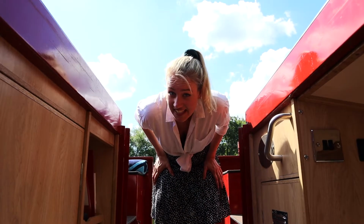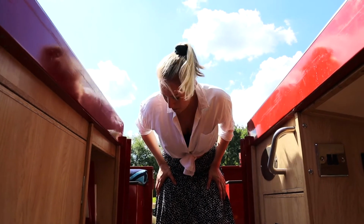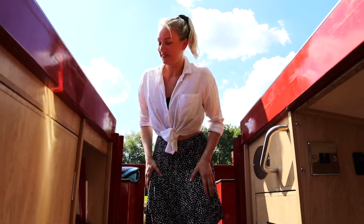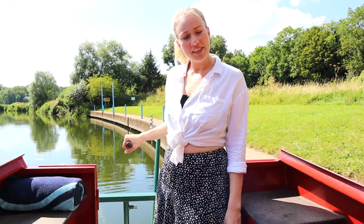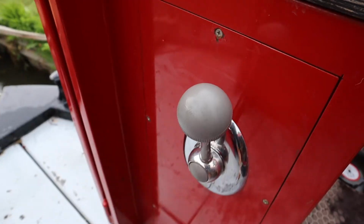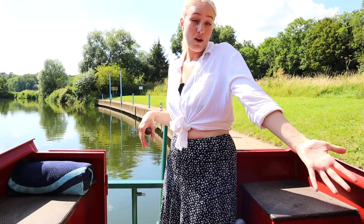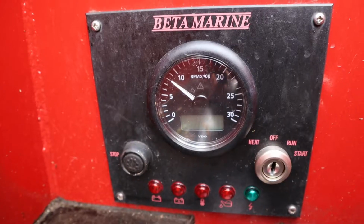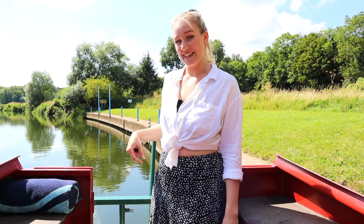And here is the entrance or exit, whatever way you enter. But this is also where we steer the boat. So yeah, this is the one we steer with. Here is the gas, and over there we have on and off and some extra buttons like horn and headlights and stuff. But it's not too complicated, to be honest.